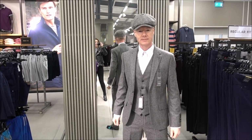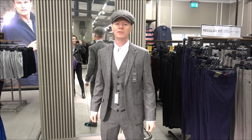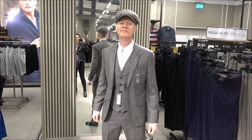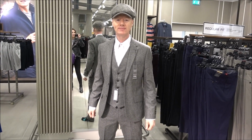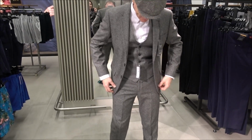So I'm in the menswear bit. I just got called away from the fitting room because I've got to see this. Ian's dressed up as a Peaky Blinder. Ready? All right, Tommy Shelby. I'm Tommy Shelby. What's the lips? What lips? You're getting your kissy lips ready. Nice. Yes, I do like it.